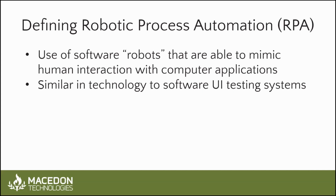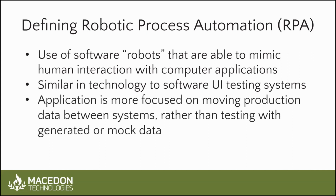The difference is that RPA is focused, instead of on the testing side of things, more on the production side of things. So it uses those same kinds of software, but within production systems, to do things that can be automated in a relatively repeatable way. That means moving application data between systems on the front end, by taking over and using a machine, pulling information in a scripted way out of old systems and moving it into new ones the same way that a human would.